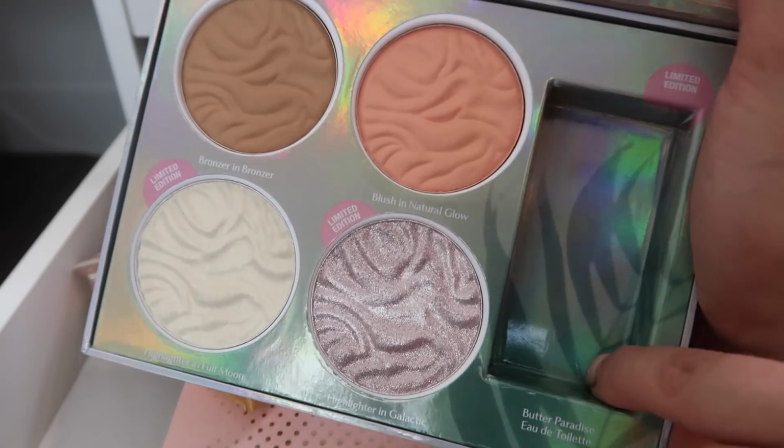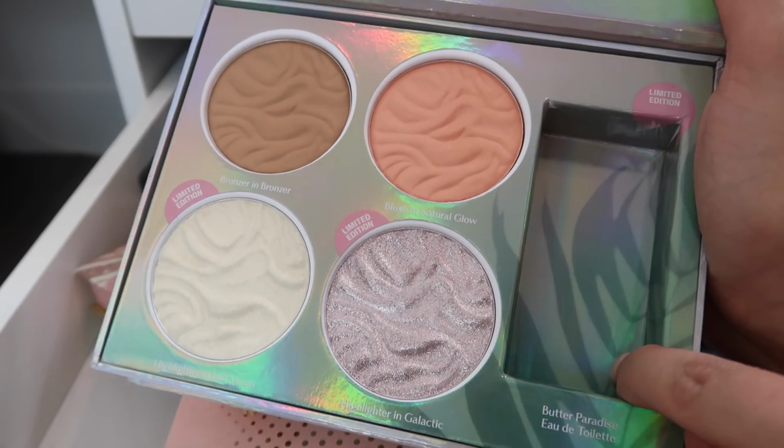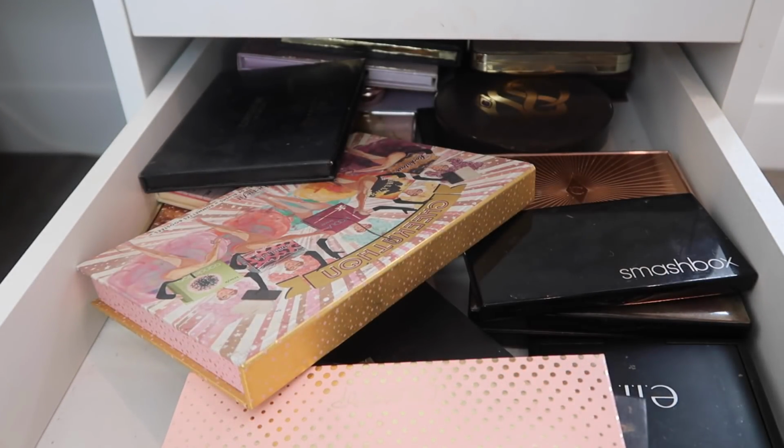I use the perfume that comes with it every single day. It's the only perfume I've worn this summer, but everything else I need to start to use. So definitely going to include this for the month. And then let's see, one more.